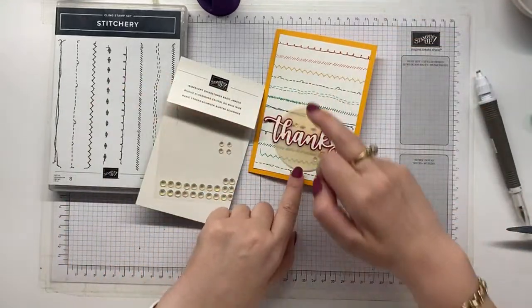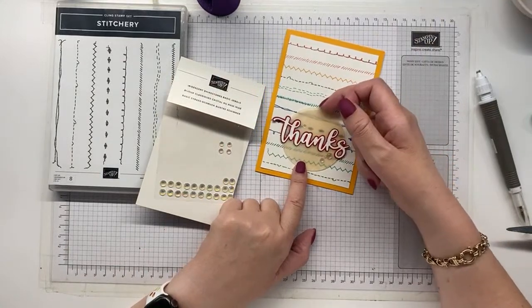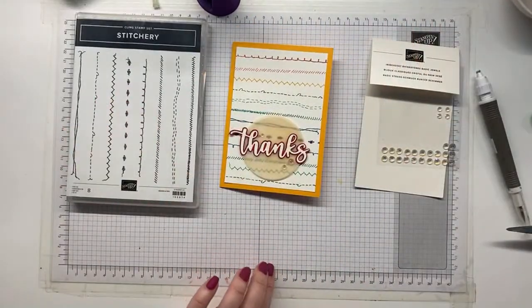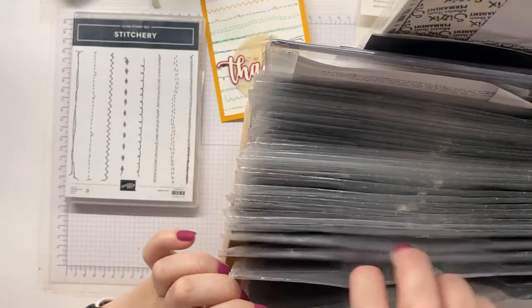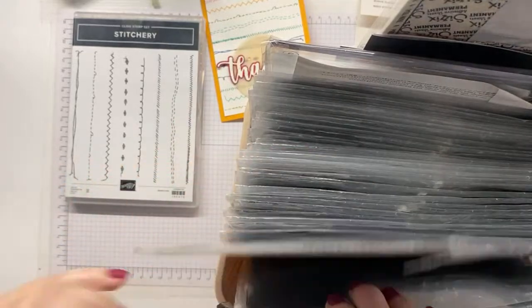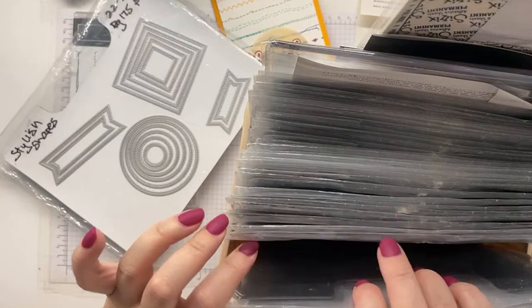And this thanks. And this is the Stylish Shapes Dies. Too many S's. Stitchery. Stylish Shape Dies. Let me grab my die box and I'll grab out both the die sets that I didn't use but were used. Golden Beauty, Stylish Shapes. So that was for our vellum circle, and the vellum circle was coloured with Stampin' Blends.